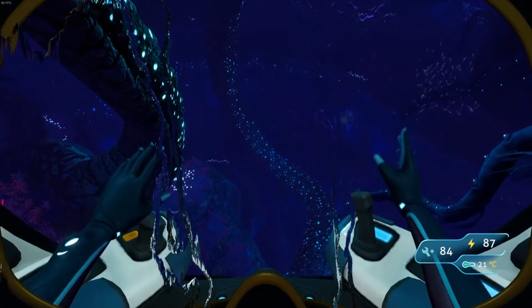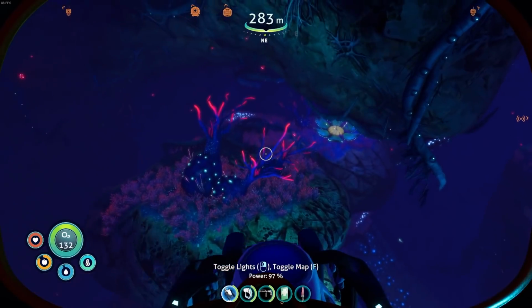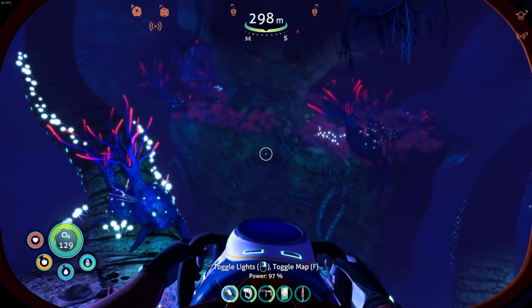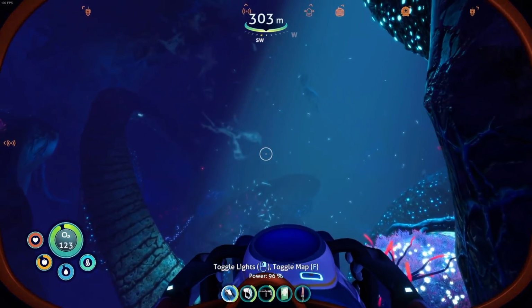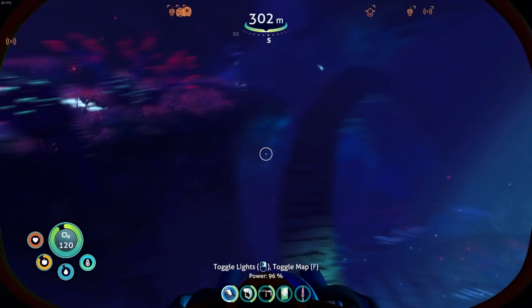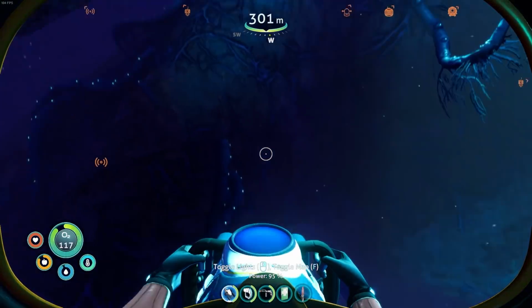I'm gonna turn the lights on in this thing before I move away, just so it's easier to spot on the way up. And I'm gonna take a pretty conservative route down. Now with the rebreather, we should be able to stay down here a little bit longer. Oh, I thought it saw me. That tree root looks so creepy.